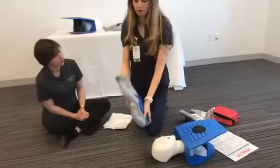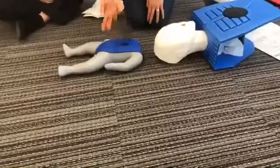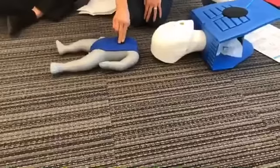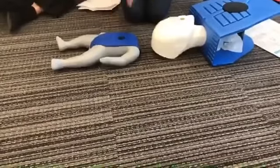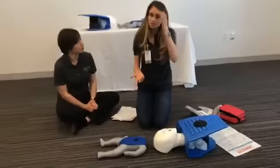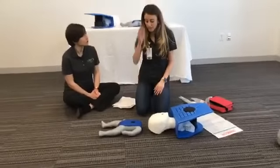So then we would just go to our CPR. So remember your 30 compressions. So 1, 2, 3, 4, 5, 6, 7, 8, up to 30, and then your 2 breaths. So you would do that until advanced help comes or the child regains consciousness.